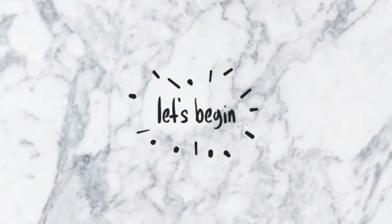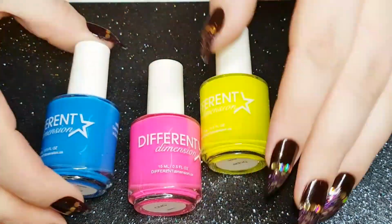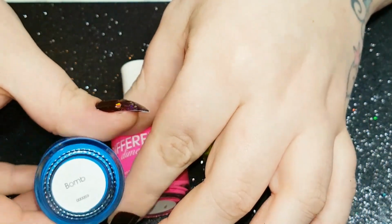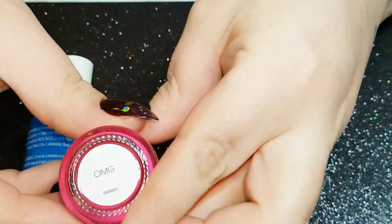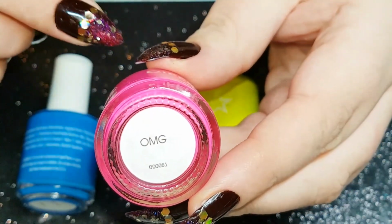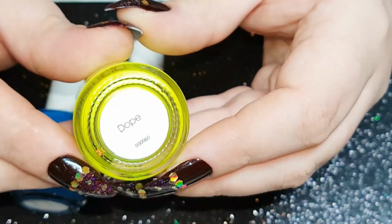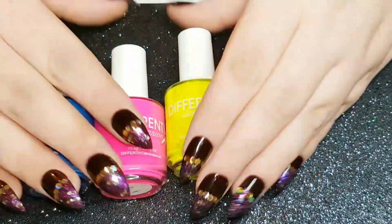So to make it easier, I've gone ahead and split it into categories, and first up I'm going to share with you the indie polishes. So to start with, I have the 70s Trio by Different Dimensions, and this was released this year. This is a seriously epic collection of seriously beautiful polishes. The first one is this gorgeous blue and it's called Bomb. Then we have the neon pink and this is called OMG, probably my favourite summer polish. And next up we have the neon yellow, which is called Dope. If you could get your hands on these, I would highly recommend them.